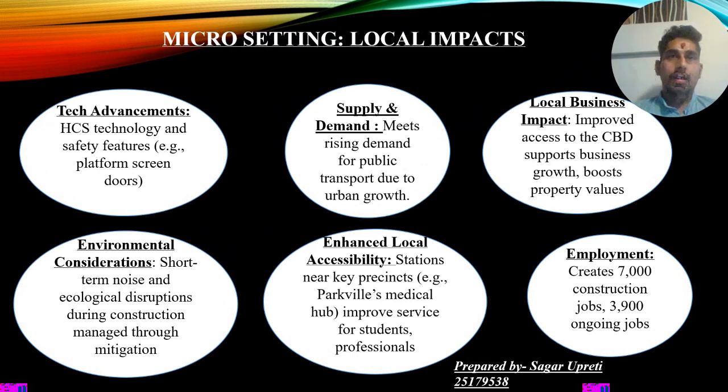Locally, the metro tunnel will boost convenience for commuters and stimulate growth around the new stations. The added capacity addresses the increased demand, and the stations will enhance access to business districts and educational and healthcare facilities. Property values are projected to rise around key stations like Arden and Parkville, where 7,000 construction jobs and 3,900 ongoing jobs support the local economy. Short-term construction impacts are managed through community planning and outreach.